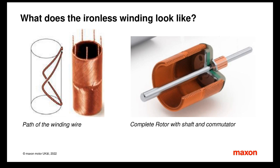A few components I can point out here. One is the copper winding. That is fitted to the motor shaft through a carrier assembly on the back of the winding, and you've got the commutator and shaft. The big difference, what you'll notice here, is the iron laminations are missing. They're not used in this type of motor. The picture on the left actually shows you the path of the wire within the coil. And this was the winding process that Maxon patented in 1970.